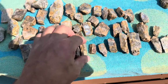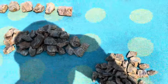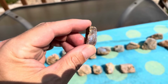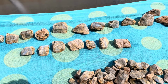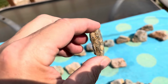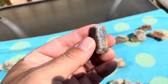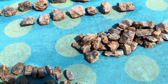Here, I'll try to get you some of these jewelry grade ones. Some of these are just unbelievable, the blue colors in here. So this is just a tiny little piece and you look at it from there, but then you turn it into the sun and you get that deep blue. It's a super nice one. This was another one that had nothing on the side, and then you turn it and you just get that awesome deep blue color, and it goes all the way through. So that's one that I'll definitely try to make something out of.